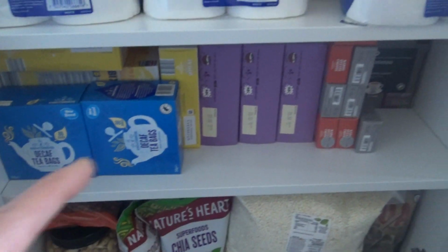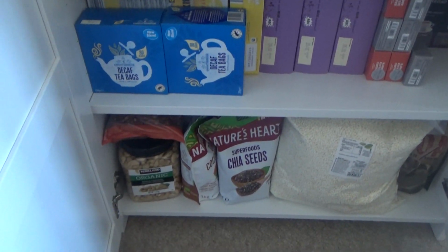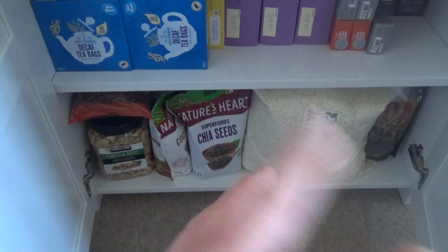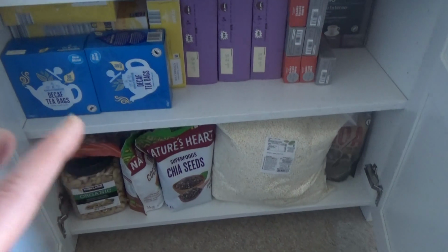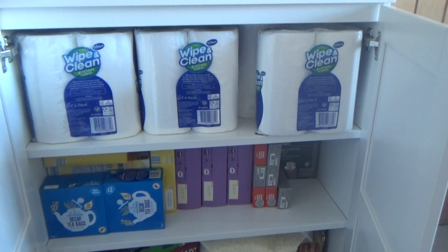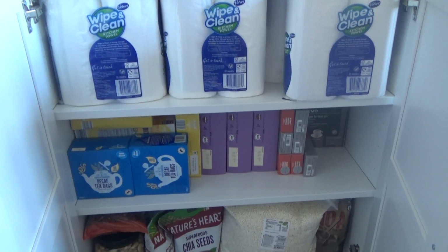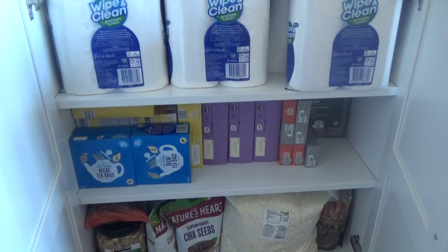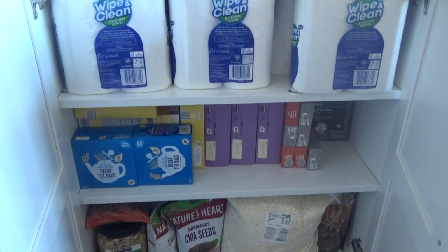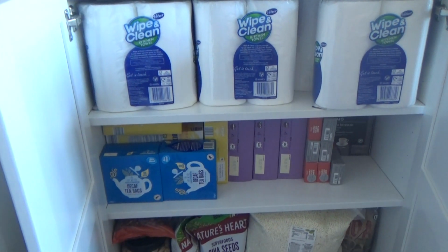In here we have cereals that the boys like to eat. I don't eat them. And then we also have stuff for the kitchen that we can't fit in downstairs. Our kitchen, we didn't put it in, to be honest, but if I'd put it in, I would have put it in with more storage. There's hardly any in our kitchen, and it's really annoying to try and store stuff, so that's why we've had to get these cupboards. But they do work quite well.